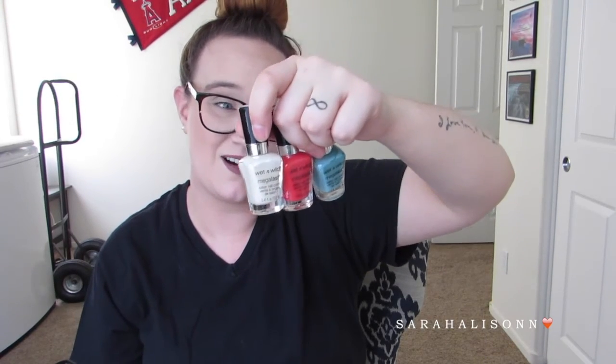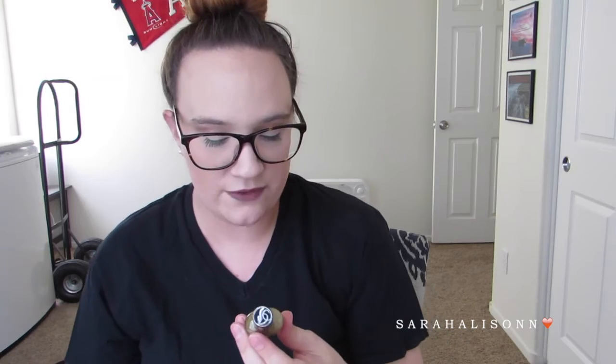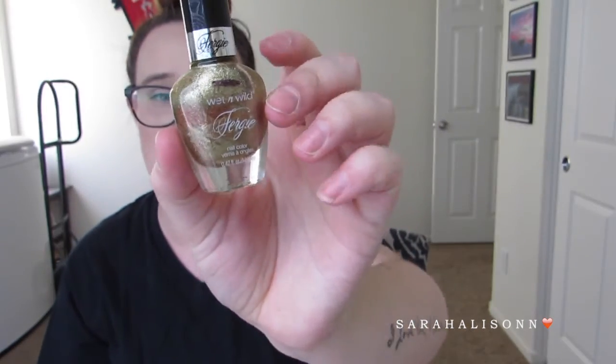Break the Ice was my go-to nail color before I started doing my Project Polish. But since then, I just don't have a desire to reach for it, and these polishes are pretty old. They're probably going on 4 or 5 years old, so that's why they're getting the boot right now. Then I have a Wet n Wild Fergie. This was Gold Album. I really liked this, but it's just not something I want to wear on my nails. And again, this is old and it separates really bad, so it is gone.